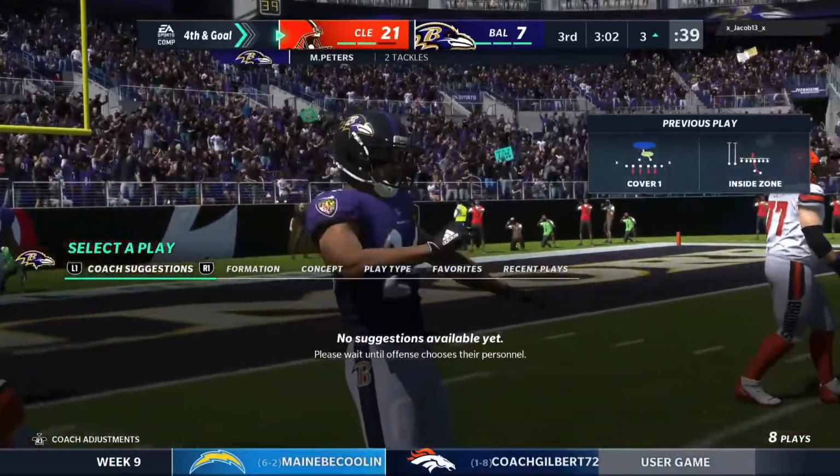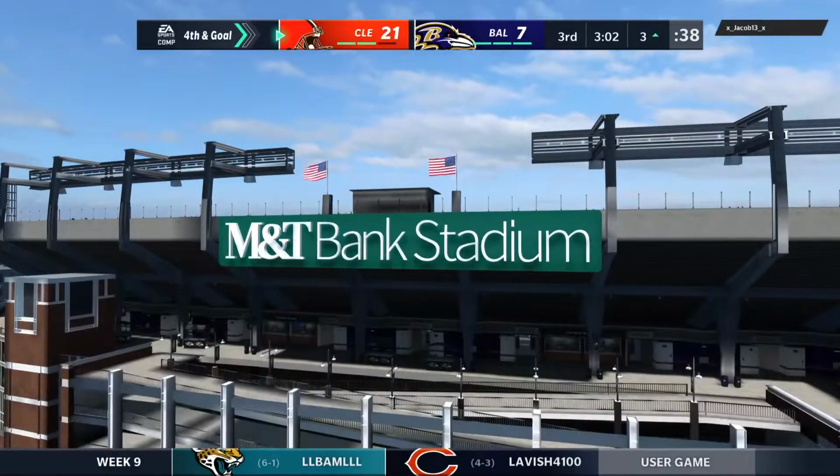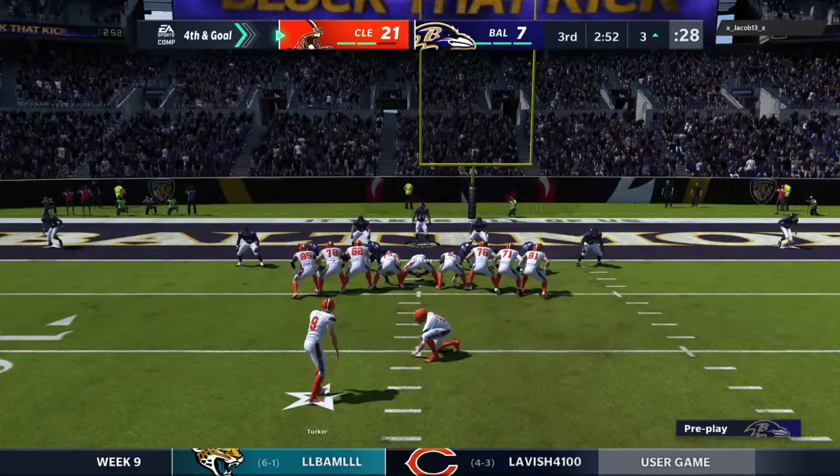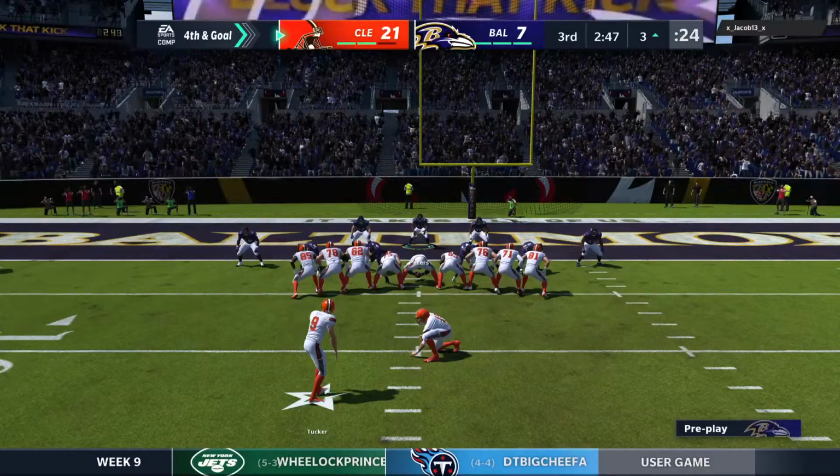A loss of a yard, and it brings up 4th. This has not been a fun game for this defense. They've definitely had their share of struggles, but they needed to make a play right there, and they finally get it done on third and goal. A 20-yard attempt.